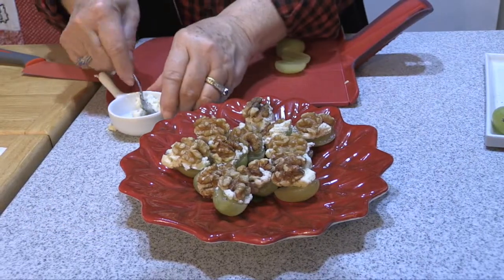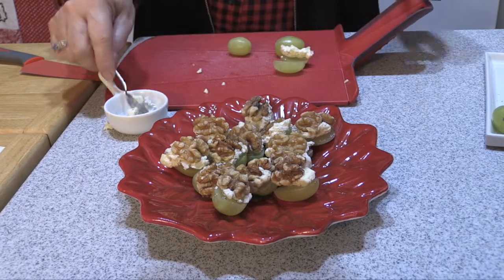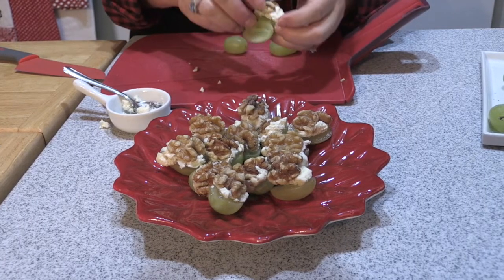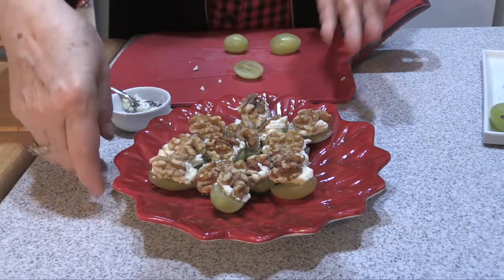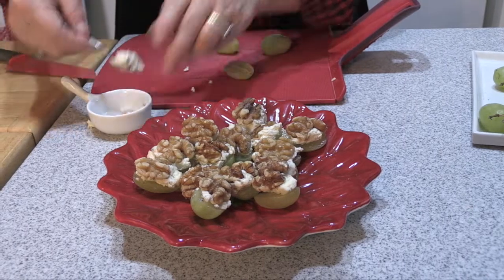Let's do one more. It's fun to do. Have you ever had these, Karen? No, I can't say that I have. Not with the grapes. So if you brought these, it'd be something really different, because I'm sure your company hasn't had them either. So it's kind of nice to bring something different.